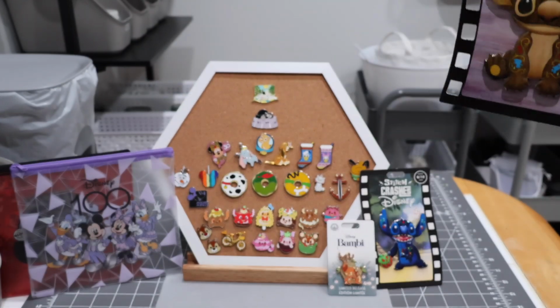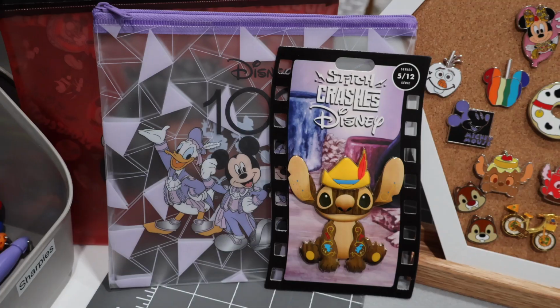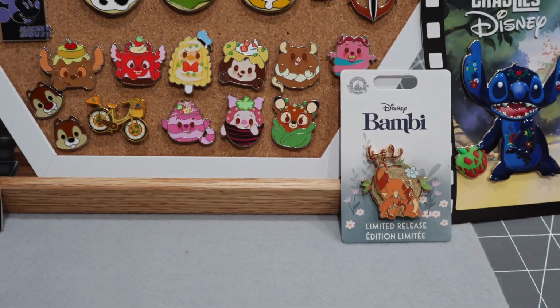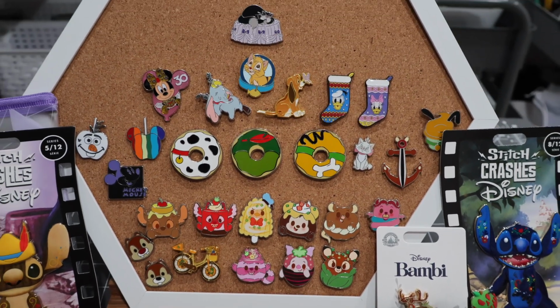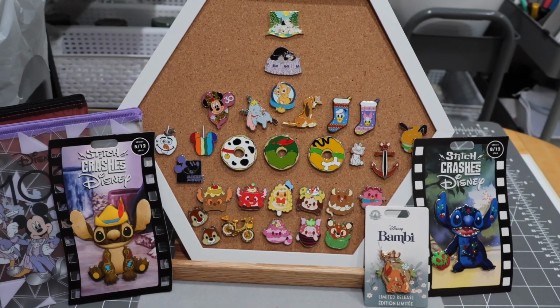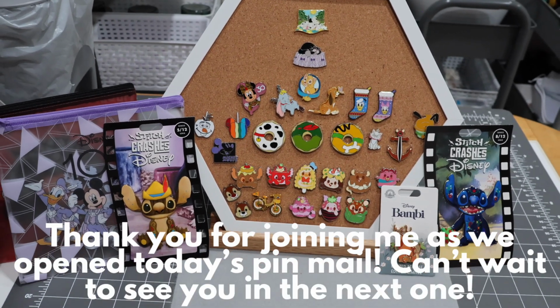So there we have it. There is today's haul. I was thinking I might run out of room, so I was trying to conserve some space on the board, but we actually had a little room to spare. From our adorable Ichiban bags, to our Stitch Crashes Disney pins, this adorable Bambi and his mother and father, Munchlings, and all of the other pins that came home today. As usual, we are beginning some series, we are completing some series, and we are progressing some series. But that is today's Disney Pin Haul.